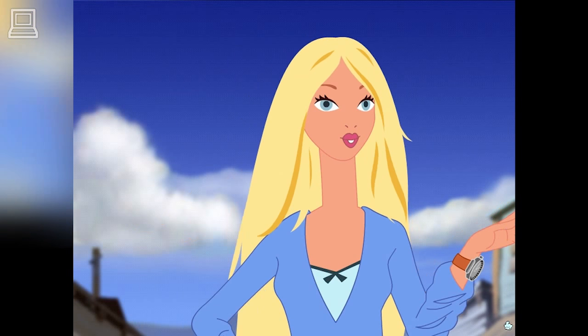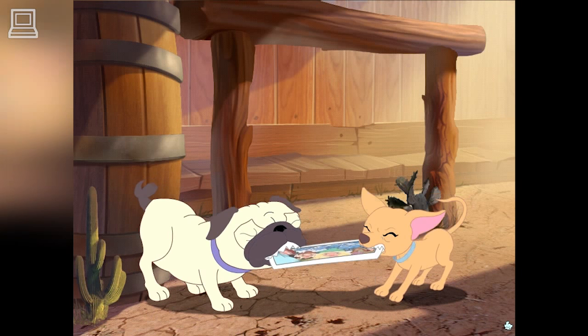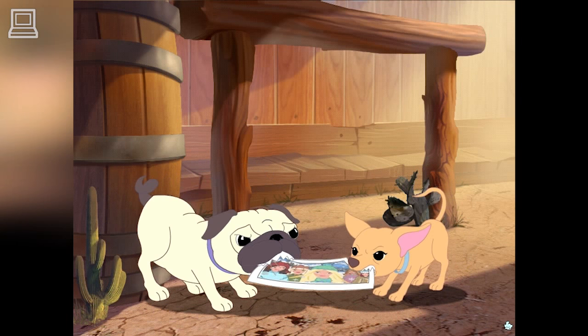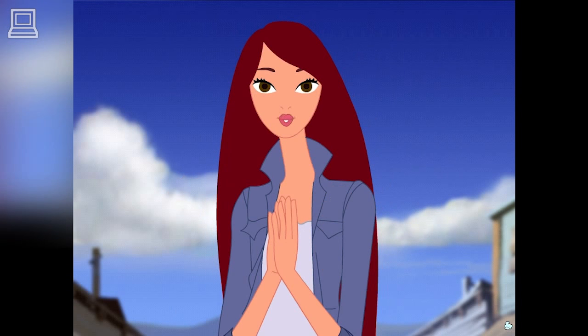Oh no! The puppies got into our photos. Lucky, no! Our favorite group shot is ruined, torn into pieces. That's the picture we were going to give the director in case she needs extras in the movie.